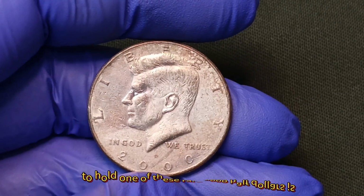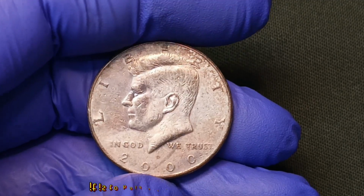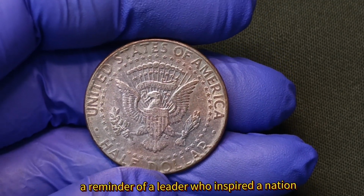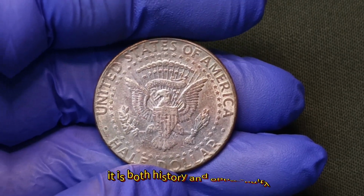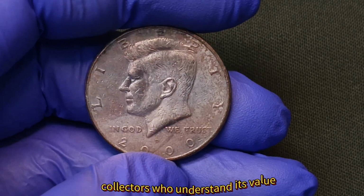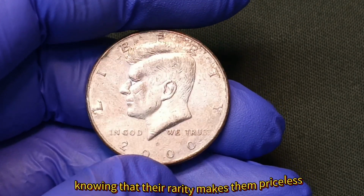To hold one of these rare 2000 half-dollars is to hold more than currency. It is to hold a piece of the American story, a reminder of a leader who inspired a nation, and a treasure capable of rewriting your future. It is both history and opportunity in the palm of your hand. Collectors who understand its value guard these coins with reverence, knowing that their rarity makes them priceless.